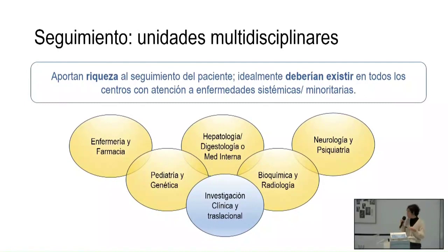even important. We're talking about hepatologists, neurologists, pediatricians, geneticists, general pharmacy, biochem, image and radiology. If we did not have help with the biochem department, we would not have been able in my center to now do the exchangeable copper ratio.